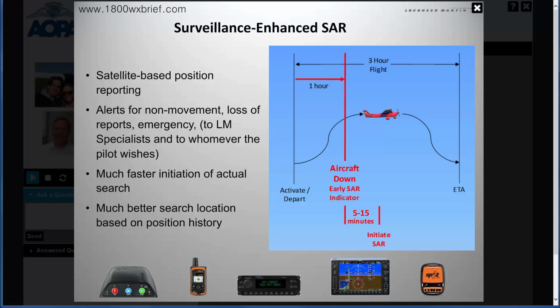Additionally, we have much better location information. We know where you were, not somewhere between the departure and destination. We know where you were last reported. So the actual search location is much, much smaller, which means the search time to get someone there is much, much quicker because you're not searching this huge area. So this is all targeted on safety. This is all targeting the extremely unlikely event, but we have you covered. And targeting towards the safety, so the search and rescue can proceed quicker and more accurately.